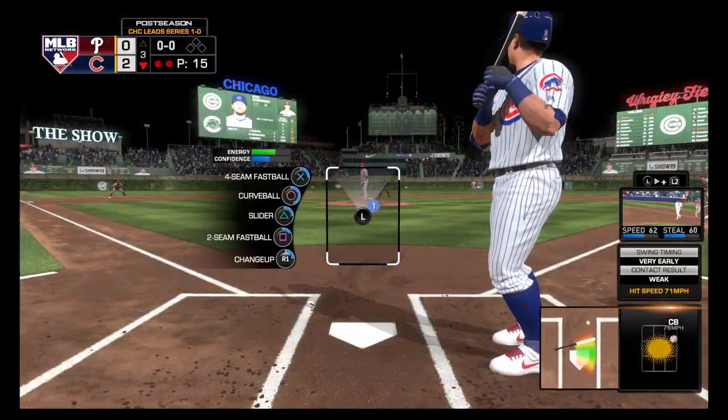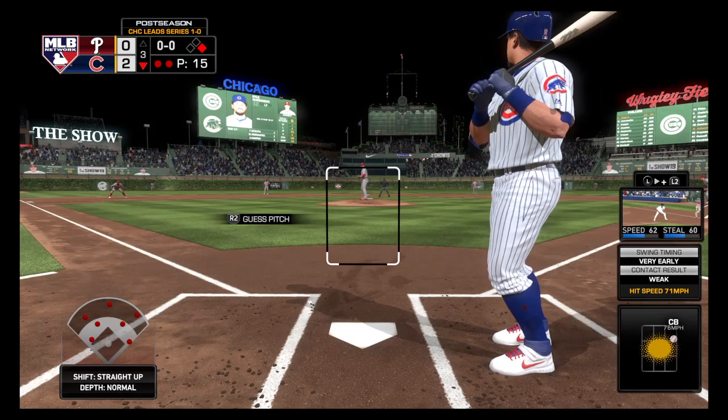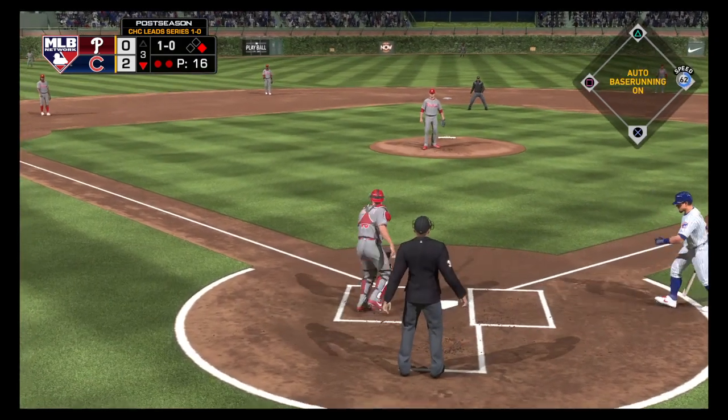So we're runner at first here with 2 gone in the inning. And next it'll be the left-handed power threat Kyle Schwarber. First pitch on its way. Pitch out. Nothing doing.